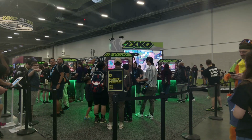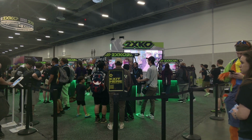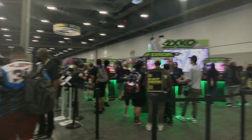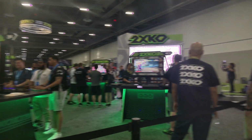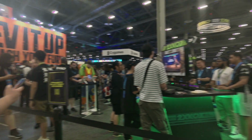And right now we're at the booth we all been waiting for, the 2XKO, the critically acclaimed League of Legends game. Unfortunately, I haven't had a chance to play this game, but I just wanted you to see definitely what the game is and everything. Right now we're at the 2XKO booth. We're seeing the critically acclaimed League of Legends fighting game. Definitely looks cool if you're here to check out and play some of the games.